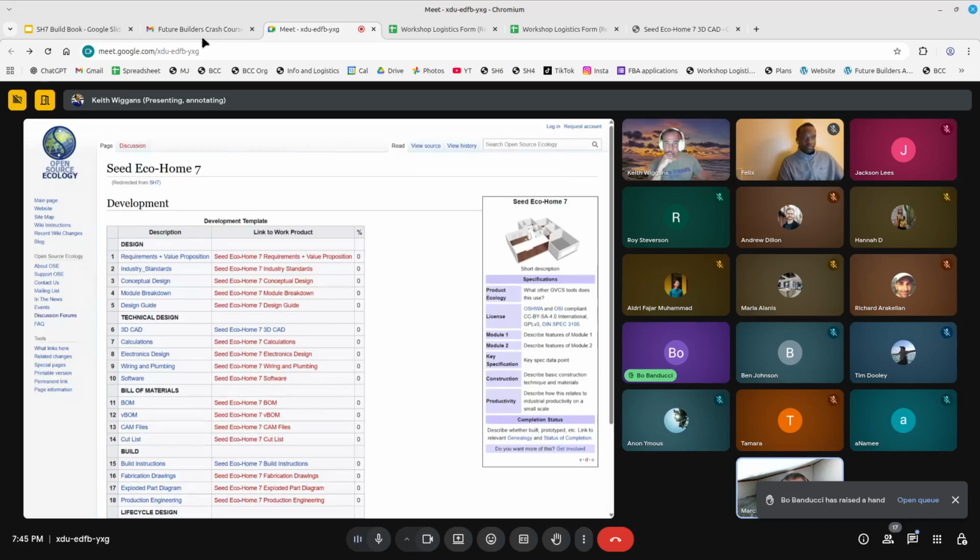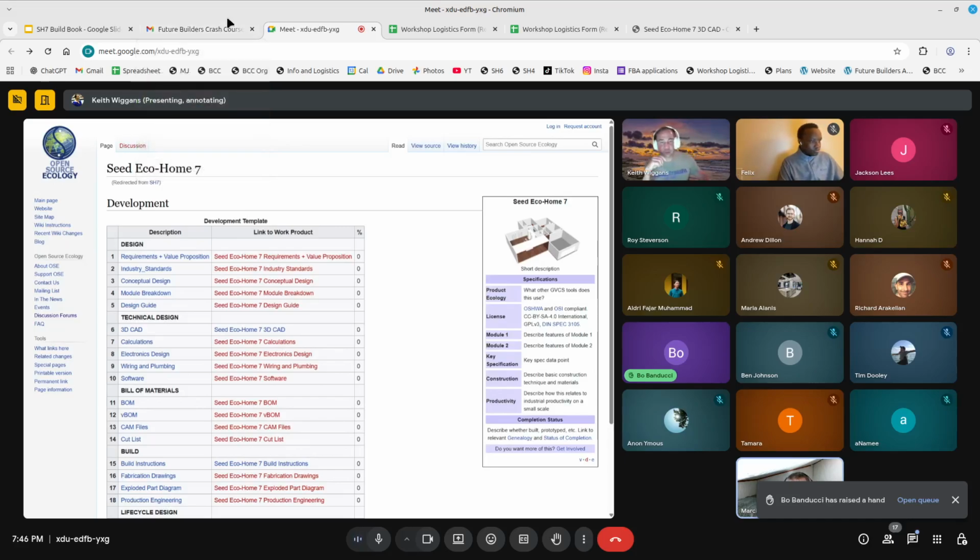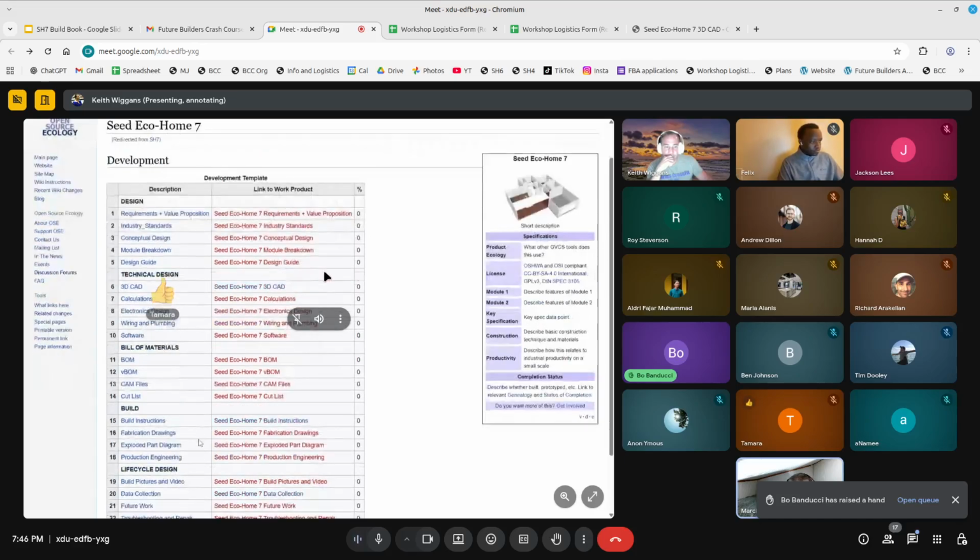So the 3D CAD, you can access the CAD file. The build instructions is our working doc. I put it there. We can start filling all these. This is openly editable. You can start, like we were doing a little bit of number 4 module breakdown just now, things like that. And industry standards, we can probably translate from all the former versions because we know, okay, these are the typical things that people build.